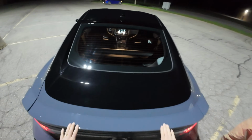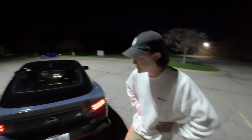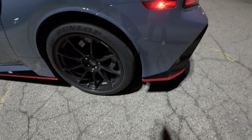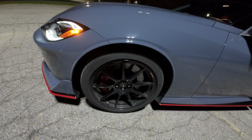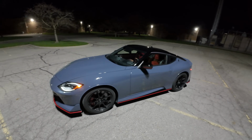Nissan claims that this Nismo is faster, and I guess that's the reason why they went with the automatic. It's got really sticky tires, basically the same tires that are on the GTR, same Dunlop. It's the same tire, yeah. Sport Max. All right, they're sticky boys. These are, what do we have? 285/35 R19s in the rear, 255/40 R19s in the front. So that's a pretty meaty tire setup. It's aggressive. Yeah, it is. Let's pop the hood.